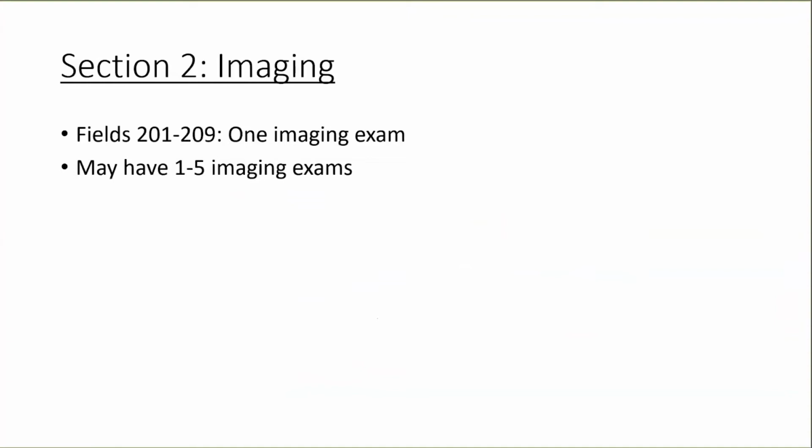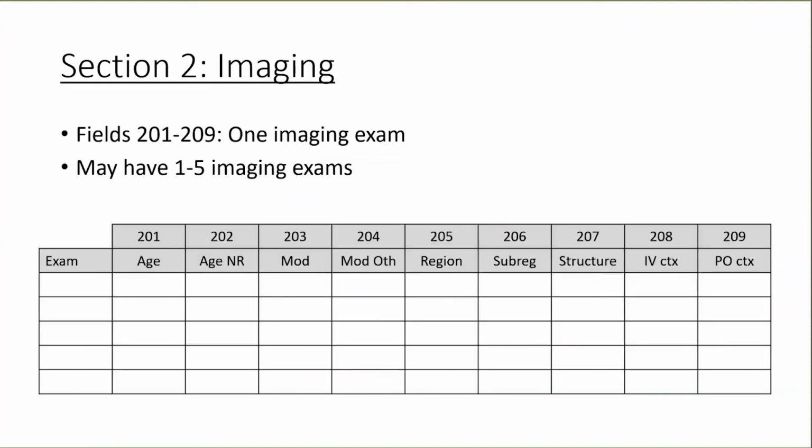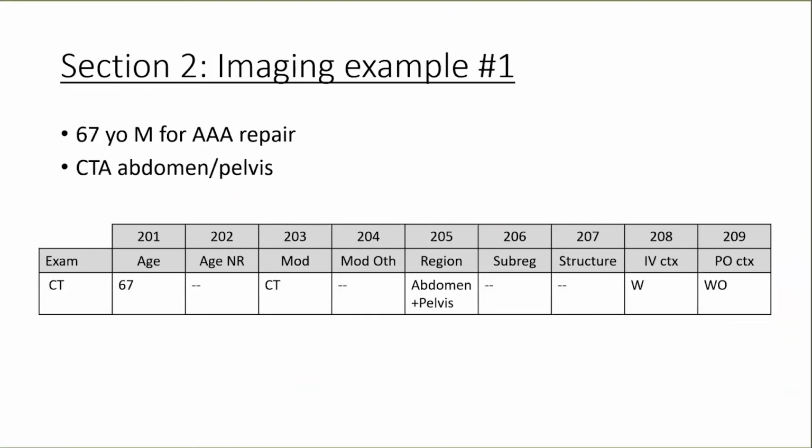So fields 201 through 209 describe a single imaging exam. You can have multiplicity of these exams up to a total of 5 imaging exams. And so here I'm just drawing a table with fields 201 through 209 across the top, and up to 5 rows populating a table like this. So for example, if you're making a model of an abdominal aortic aneurysm and you used a CTA to do so, here's how you could describe a CT of the abdomen and pelvis.